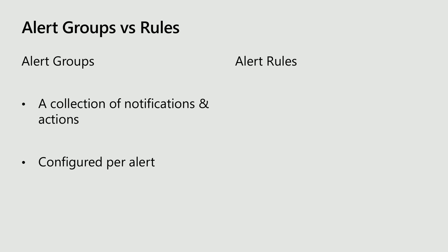If you want to do something more flexible and more at scale, you can use alert rules. This is based on a filter you create. So maybe you want all severity 0 alerts to get forwarded to Signl4 to handle those on your on-call duty. This is where you use alert rules. This will override everything else you have defined. So even though there's other things configured, you can use alert rules to override that.